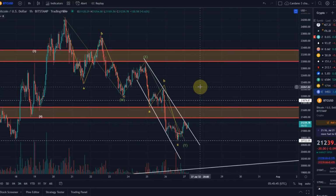Next resistance would be the wave B high here at 22.2. And then the wave X high here around 23K. So it will be an interesting day. Bear in mind, anybody who's trading today, it will be an unpredictable day. We've got the funding rate decision, the interest rates, Fed meeting, and the decision, I believe, as far as I know, will be communicated at 2 o'clock Eastern time.